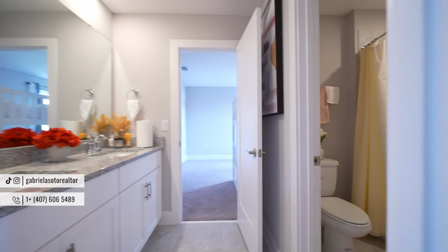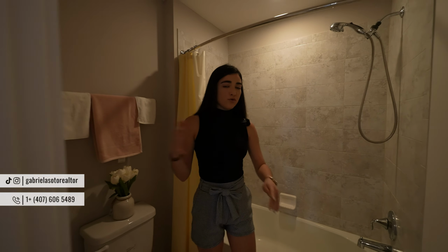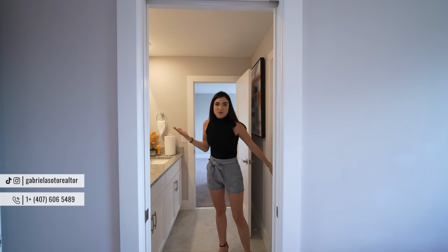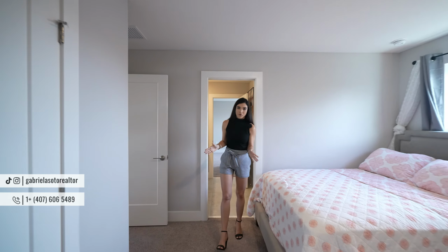You have a separate section for your toilet, shower, and of course your tub. So if you have multiple guests or even teenagers, that just want that extra privacy, you can most definitely split them up and prevent chaotic mornings.